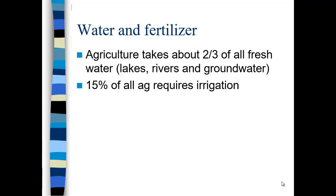So you see these large irrigation pipes, then you have, like, center irrigation where the crop is being sprayed with water, or row irrigation where the crops are being watered directly on the ground. And so a lot of the ag does require irrigation. We see that a lot here in California because we have more of a dry environment.